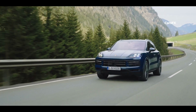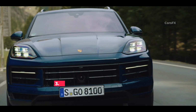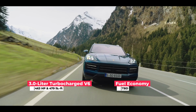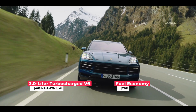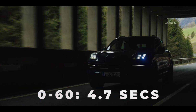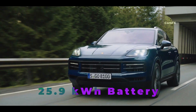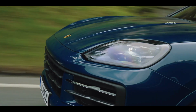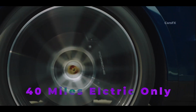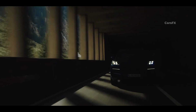As for Porsche, the best powertrain is the E-Hybrid model, which gets the updated V6 plus a more powerful electric motor for a total system output of 463 horsepower, up from 455. It hits 60 miles per hour in 4.7 seconds. The bigger news, however, is the battery, which significantly expands from 17.9 kilowatt-hours up to 25.9. EPA electric-only range estimates are not available, but you can expect up to 40 miles on a full battery. That would be a massive improvement over the previous 17 miles.